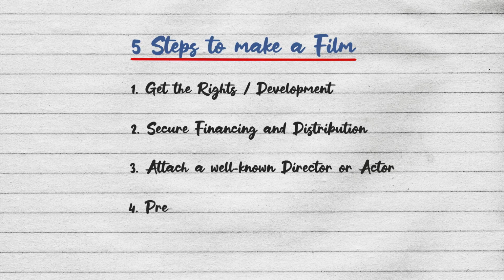It's like a domino effect, right? Once people heard Sean Penn was going to be in the film, then it allows us to get other talent to come on board. Step 4 is pre-production, right?